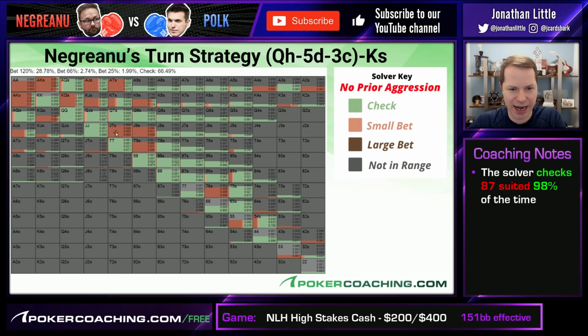We nailed it on the Jack-10, Jack-9, and 10-9. These hands bet every time. Notice they're using the 120% pot bet. Also notice 7-6 for a gut shot does that. 6-4 for open-ended does that. 5-3 is two pair, obviously.